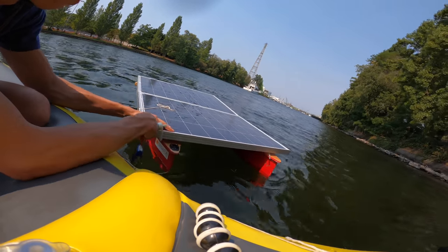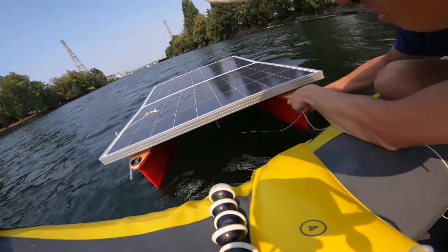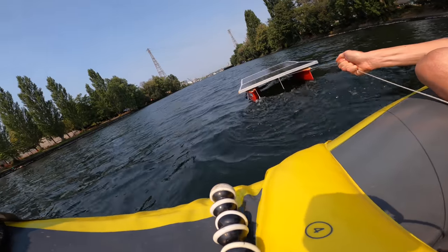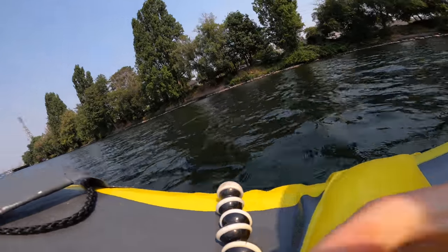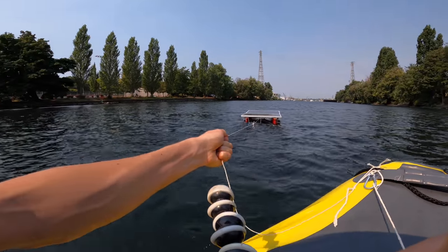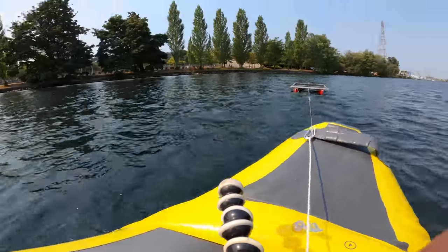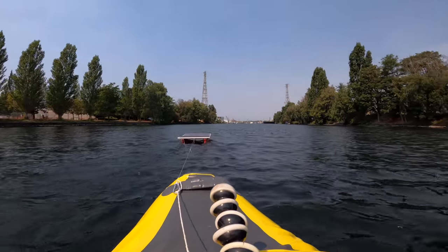Oh, shit, I gotta put this thing back in drive mode. I'm gonna make sure there's no seaweed on the props. Oh, that one's good. This one's good. All right, back in business. Let her out nice and easy. Nice and easy. There we go. Okay, back in auto mode. It'll turn back to stay on the right side of the waterway.